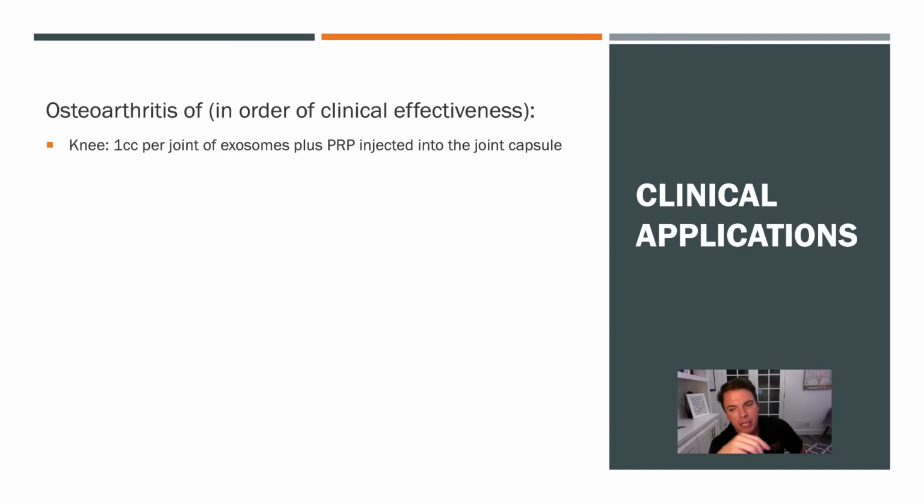The cool part about this is these procedures are so powerful that guided imaging only looks good to the patient. We do it on occasion. It's a nice sales point, but it's not really necessary. A skilled practitioner can go into the joint capsule of a knee and inject this product, 1 cc of exosomes, and let's just say we get 4 cc's of PRP out of the patient. You inject that into the joint capsule. It's that simple. I know a lot of practitioners, when they hear about this, want some really juicy detail about it, and they want to overthink it, but no, it's really that simple.